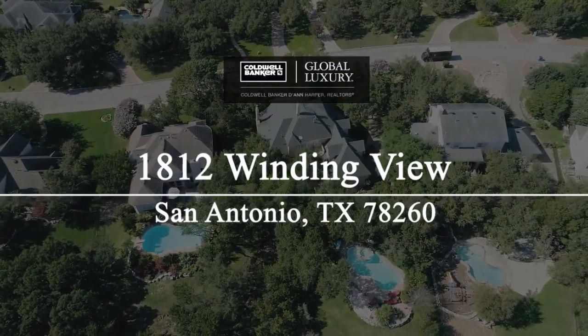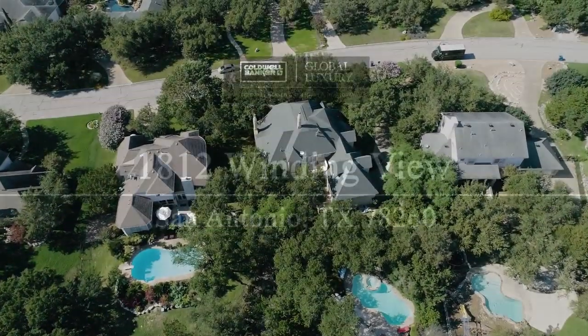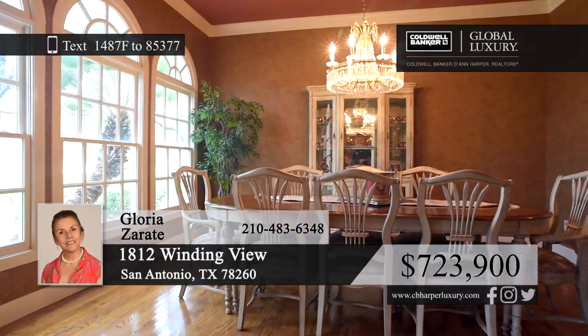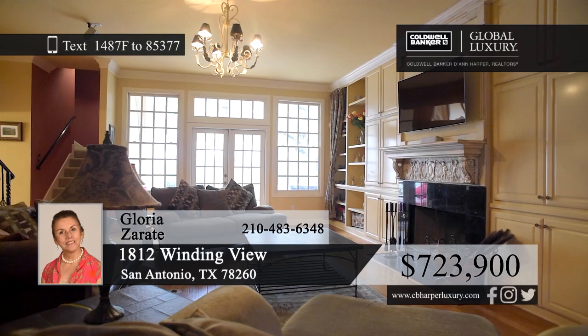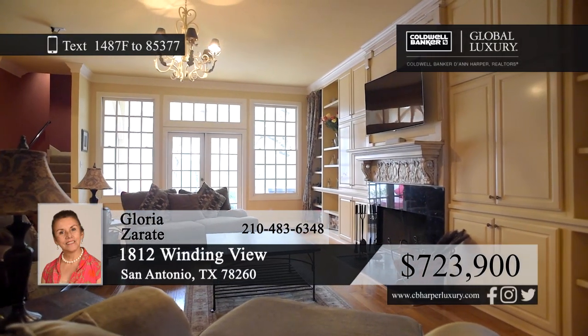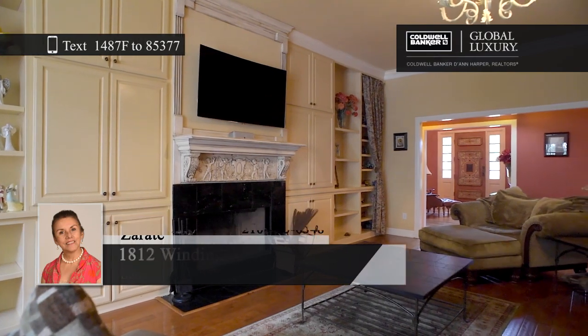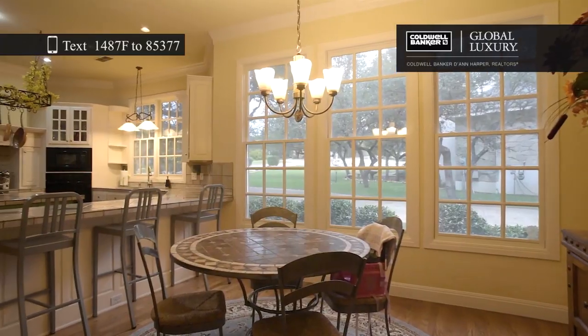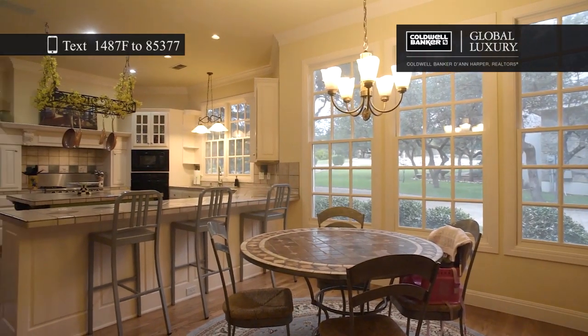Check out this absolutely stunning Mediterranean-style home. Step inside to the magnificent 24-foot foyer with a wrought iron railing staircase. Continue into the spacious living area with a fireplace and then into the Italian kitchen with an island, dual ovens, and a commercial range.